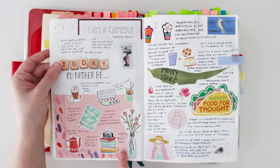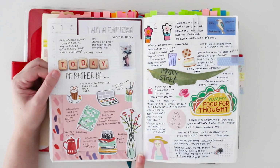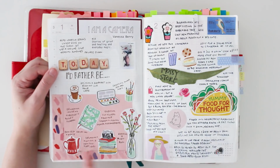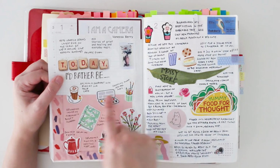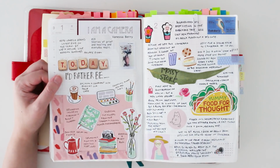I really liked doing this. If you're not a confident drawer, or you don't have time to draw, I thought this would be a really cool example of something that you could do. Basically, I cut out these pictures from a magazine. So I did a little picture map using those magazine cutouts of what I did on that day, and did some journaling.